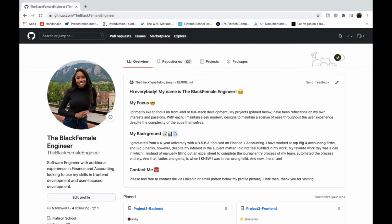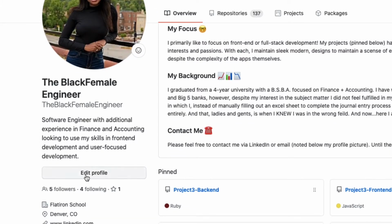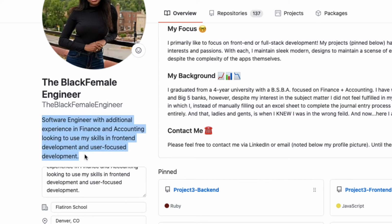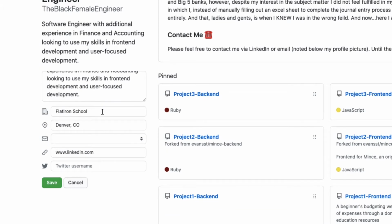So next, on the left side of our GitHub is where our more general information is. So let's click edit profile, because this is really how all of this happens. That is where you can create just a quick little blurb here. So, software engineer with additional experience in X, Y, and Z, looking to use my skills in front-end development and user-focused development. Then you can put where you are currently working. I had just put Flatiron School because I was a student of Flatiron School. Then you can put your location. This is something you can choose to opt out of.